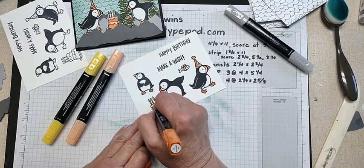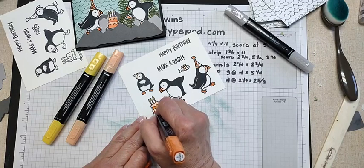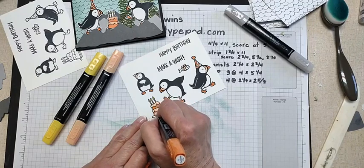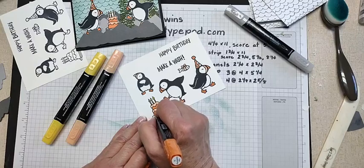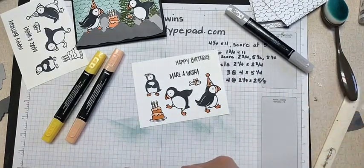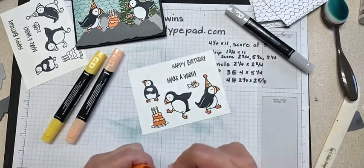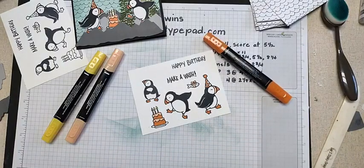And so I'm not using light and dark and trying to make it look real, because they don't look real to start with. Okay. And then we'll do our plate.